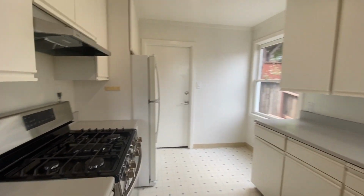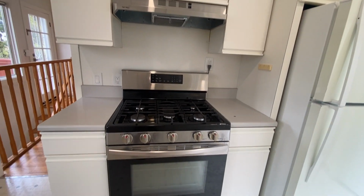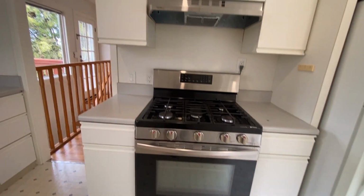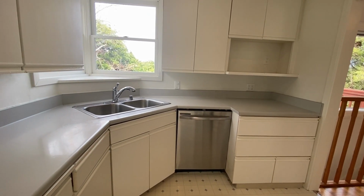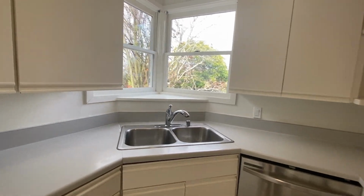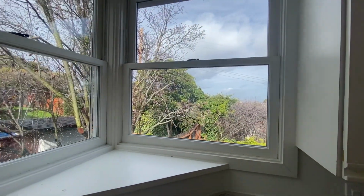So we have stainless steel appliances. We have that oven, gas range. We have our dishwasher, stainless steel sink overlooking the backyard area.